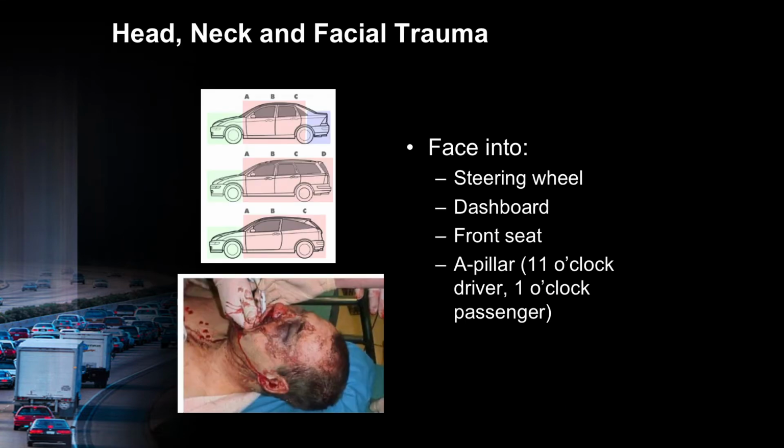So head, neck, and facial trauma is going to be caused by the face going into the steering wheel directly if there's no airbag, or into the dashboard, especially if it's an offset, they're more likely to go into the dashboard than the airbag. Those in the front seats get more facial and head injuries than back seats. And then especially if your patient is in an offset at 11 o'clock and they're the driver, or 1 o'clock and they're the passenger. Why?